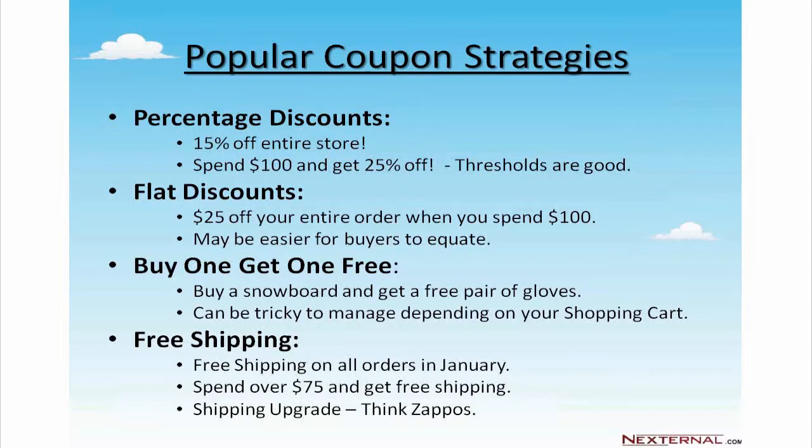The same thing goes with flat discounts. This may be easier for your buyers to equate their savings. If you send out an email with a percentage discount, customers actually have to do the math, and there's a great terminology in e-commerce, and it's called "don't make me think."